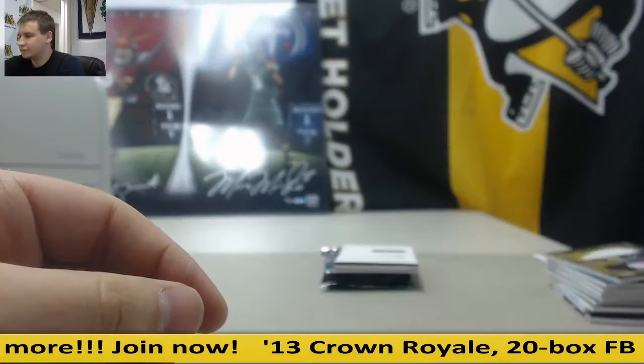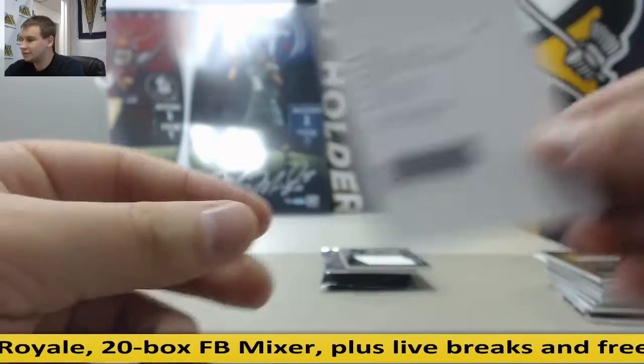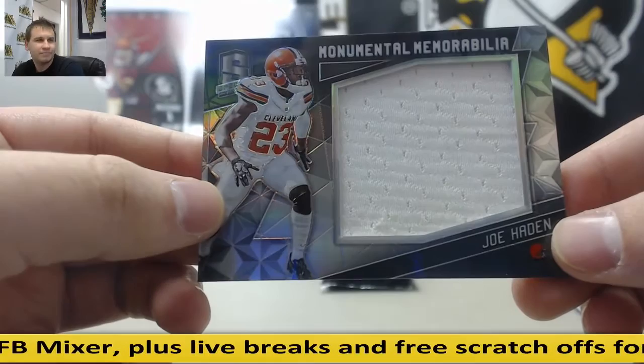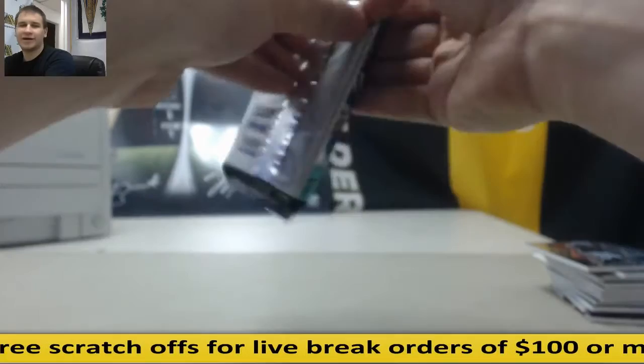We've got a redemption. Radiant rookie patch signatures for the Bears, Jordan Howard. For the Browns, jumbo jersey, Joe Haden. And for the Raiders, Latavius Murray, base card. That's 21 of 99. Last pack, guys, and then we do some randoms.